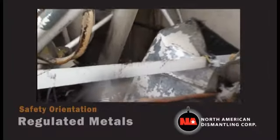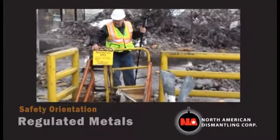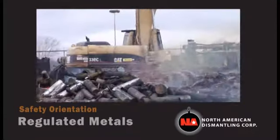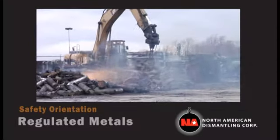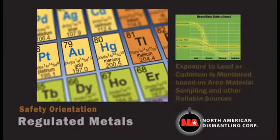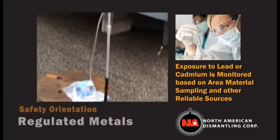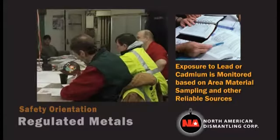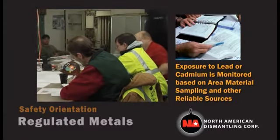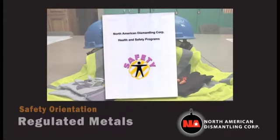A hazard determination and exposure assessment will be conducted by a project manager, competent individual, or designated safety person. He will determine the potential for exposure by employees and subcontractors to metals such as lead and cadmium, based on customer supplied data, air or material sampling, and other reliable sources of information. Engineering and work practices will be developed, implemented, and incorporated into the site safety plan.